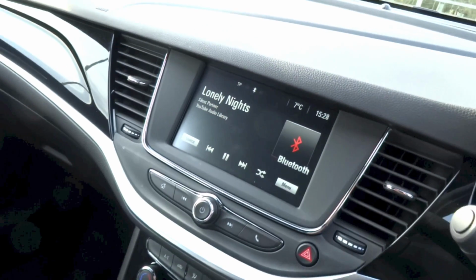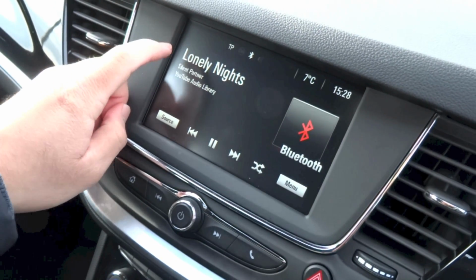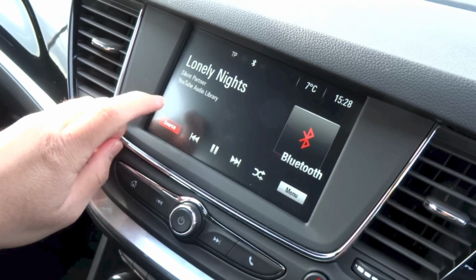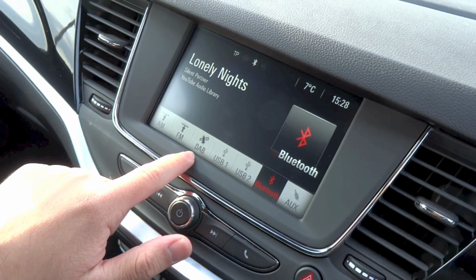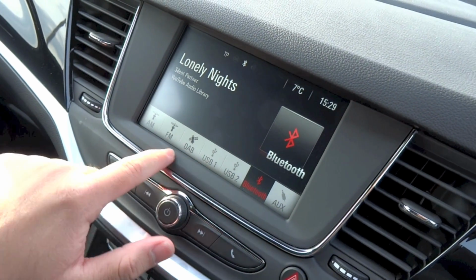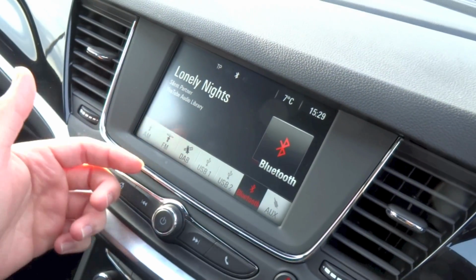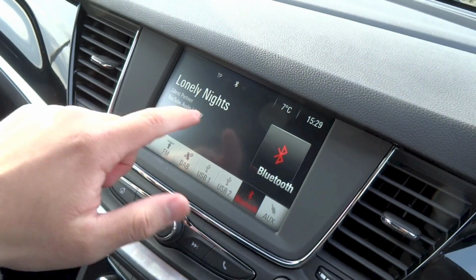We are currently in your Bluetooth audio streaming menu with your current song playing information. You do have the title, artist and album. Hit the source button to bring up your list of media options. You do have FM, AM, DAB digital radio, USB, Bluetooth audio streaming and auxiliary. Under your radio menus, you can look at your list of available radio stations in the area, perform a manual tuning search and all that.